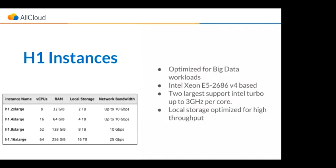Now, talking about the new instance types, we have the H1, which is optimized for big data that needs, for example, high-speed sequential access to multiple terabytes of data. If you want to build a very large MapReduce cluster or host a distributed file system, for example Apache Kafka, you want to process a huge amount of data. So these new instances are for you. They are based on Intel Xeon E5, which is very powerful, of course. And they have local storage optimized to deliver high throughput for I/O and also for network. So that's one type of nice instance you have now.